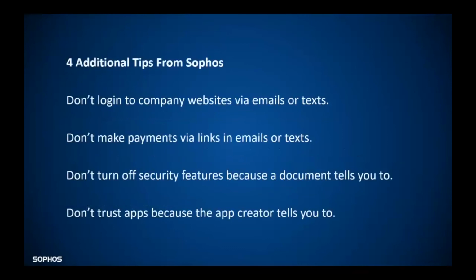Some additional tips from us. So back on one of the previous slides, I had the 5 tips, and this. Can you hear me now, Jesse? There we go. Sorry about that. All good. All right, I'll go through the easy slide.